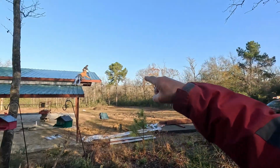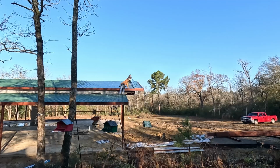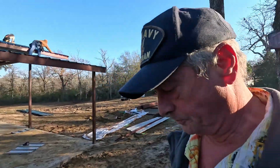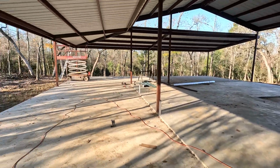Ha ha! Thursday morning. Said that yesterday. It was Wednesday morning. Today's Thursday morning. We are just in time to see the last piece of metal go on the roof. I think it's at least the last full sheet of metal. It's looking really good.